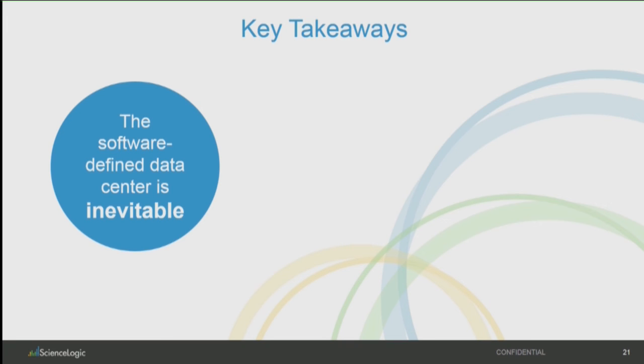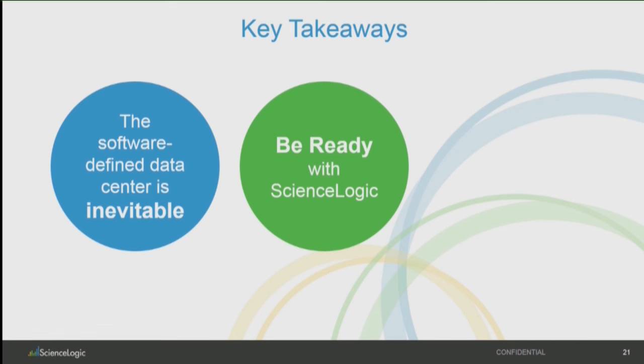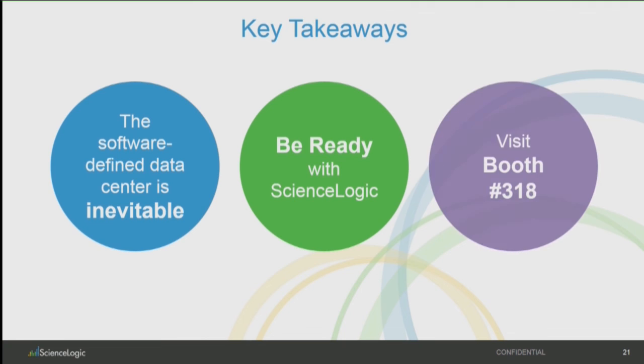This just covers the general, but the main takeaway is that the software-defined data center is inevitable. Whether it's your whole data center or a small window of it, there's going to be some aspects of it, and so it behooves you to be ready for it. We want to be there to help you. We can bring that visibility and connectivity into the rest of your orchestration systems and your infrastructure so that you can make the intelligent decisions you and those tools need to.